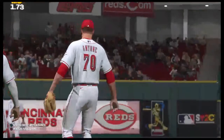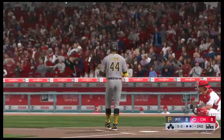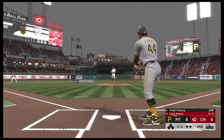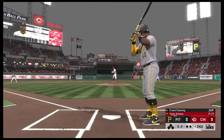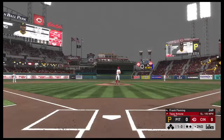We are under the light. TJ Antone gets the start for Cincinnati in this one. Dan Plesac, what do you got? Hey, you take a look at that ERA. That's a little bloated right now. This guy's a better pitcher than that, but he hasn't been real consistent. One good game, one bad game.